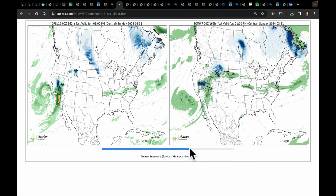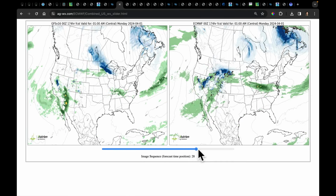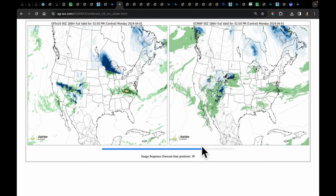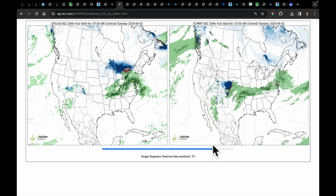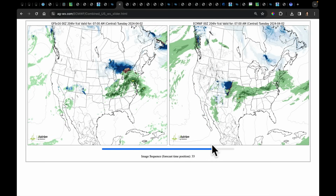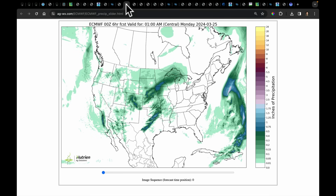But when does that system come out? Well, here is Sunday, getting into Monday. And that's when the system starts to make its move out. But the models, out here next Monday, Tuesday, are not really showing the same progress of the system. There's a bit of a disagreement here. You can clearly see next Tuesday between the models. So let's kind of compare them.